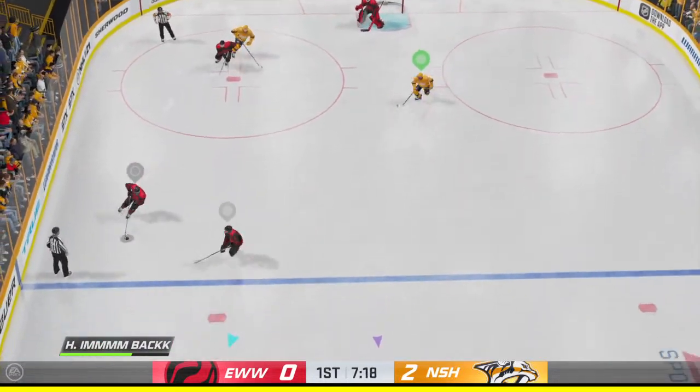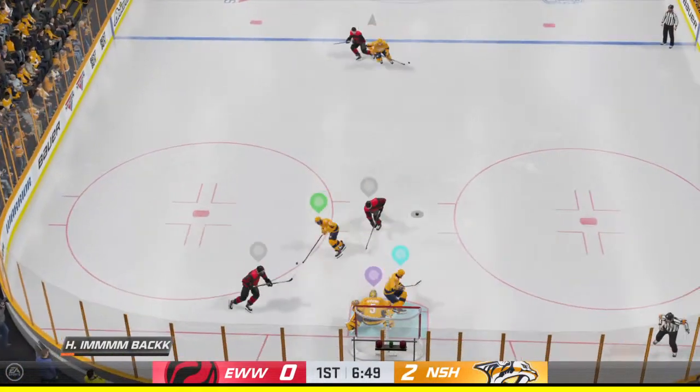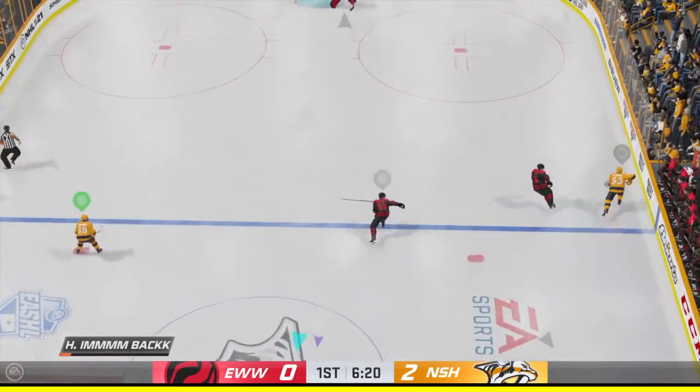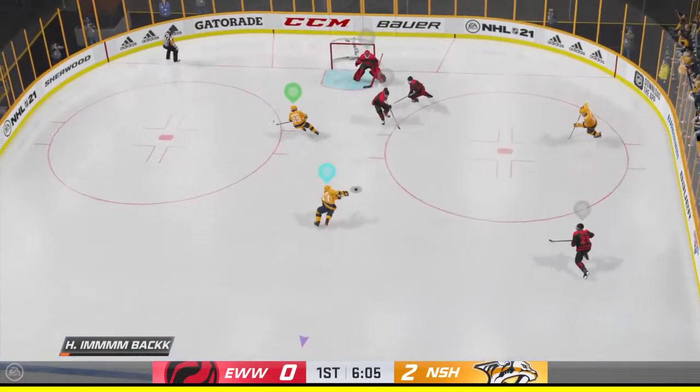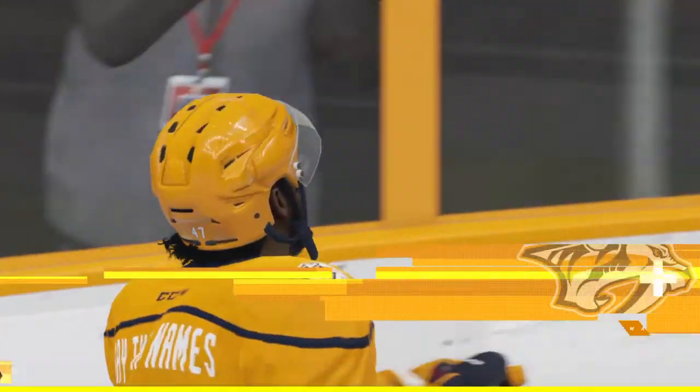Well, whatever you got to do, I guess. Man, those guys are lucky the masks are as good as they are now. Move to the middle. Finds nothing but air on that shot. Nashville's gained possession along the boards. Right to the middle. Wrists one. He scores. That's three in a row.